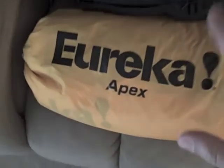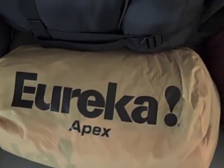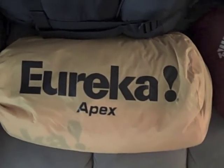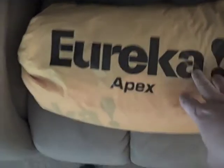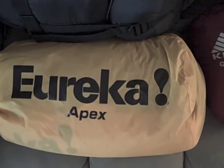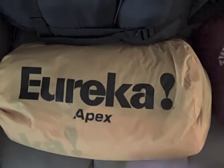Speaking of tents, this is my Eureka Apex tent. I've had this for about 11 years. It's been a great tent. Eureka, they are a good brand. Like I said, they make some good quality products, and they're not super expensive. But this is something that I've been wanting to upgrade for a while because it's getting kind of old, and I've used it so much that it's starting to wear, just from storage and everything.